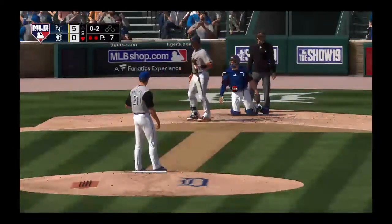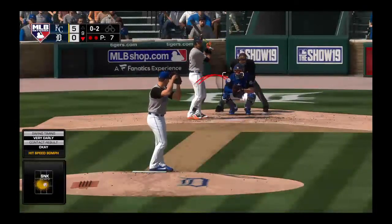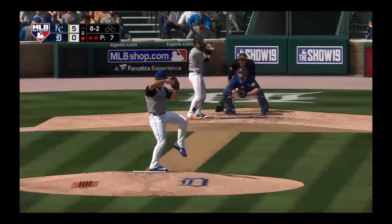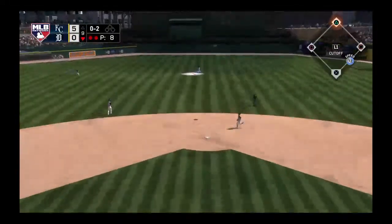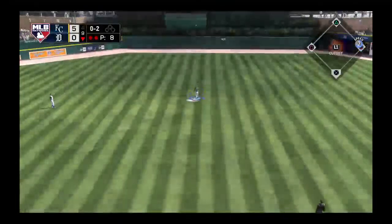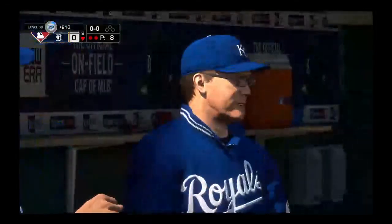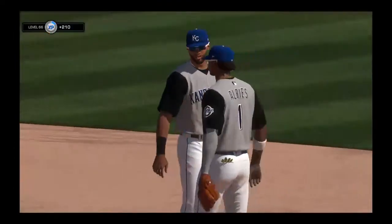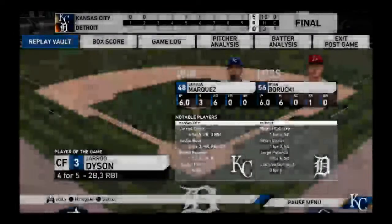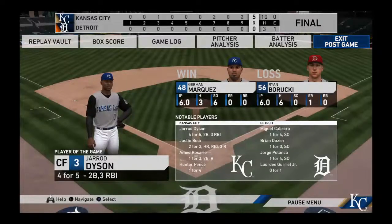Into the corner and slicing foul. Last breath for the Tigers. And this ball swung on and hit to center field, and this should do it. He makes the catch, and the Royals have taken the first 2 games of this series on the road as this one is over. 5-0 the final score today. Kansas City led this game from the 3rd inning on and never wavered. Herman Marquez earns his first win of the season.